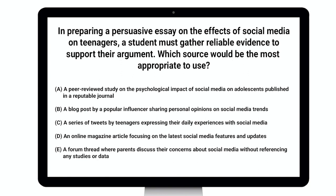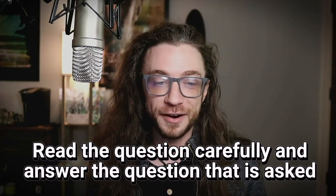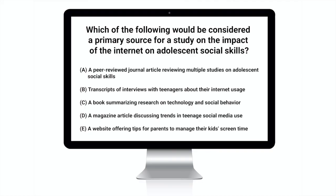The student might get valuable insights from all of these sources and choose to use all the sources, but the most reliable source is the peer-reviewed article. Number 7, read the question carefully and answer the question that is asked. Always read the question carefully and make sure to know what is being asked. This is especially important with word problems. Take a minute to read this question.